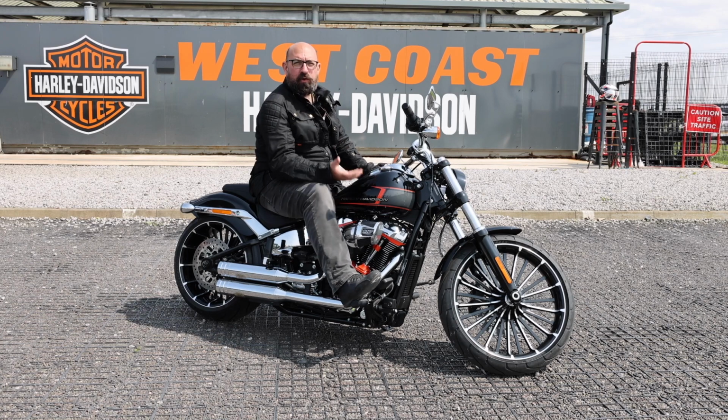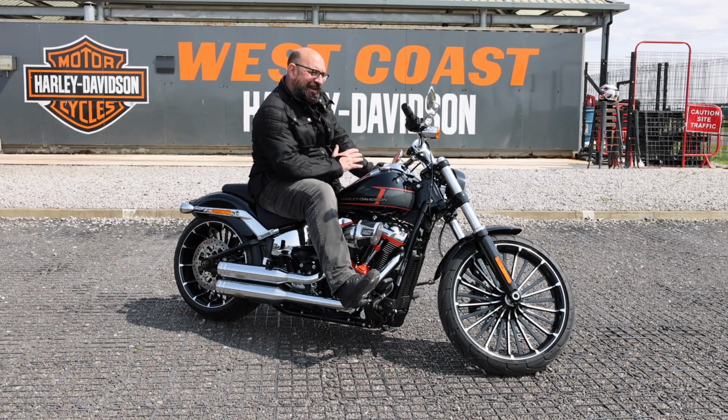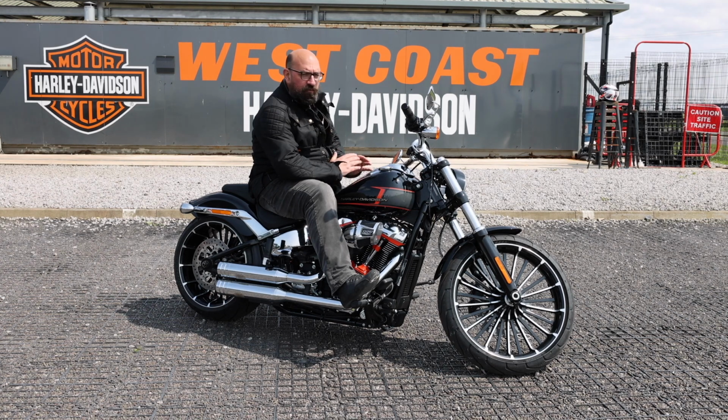And the beauty with this 117 engine is it revs on. It doesn't just rev in and run out of puff. It revs hard, right through the mid-range. It really is a dream to ride.